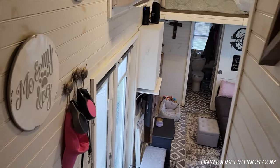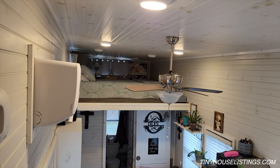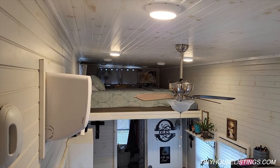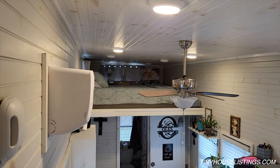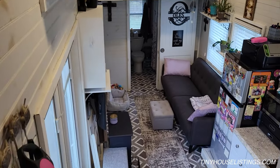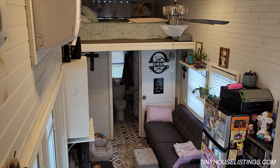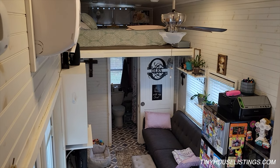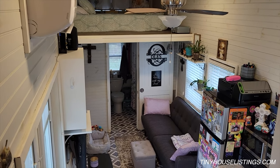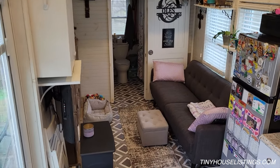Let's see here. Across the way you can see the loft that has a queen size bed in it. I am going to go ahead and get my collapsible ladder that I have stored under the sofa there and get that out to climb up into the loft to show you that area. I do have a wooden ladder that was built for going up into that loft area.